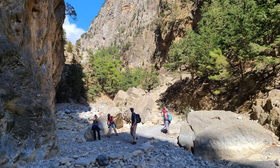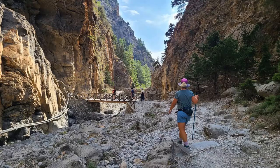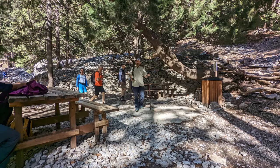The big highlight of the park is getting to the Iron Gates. Do we know why they're called the Iron Gates? We don't know why they're called the Iron Gates, but it is the narrowest part. It's only, again, about 3 meters wide, and it is the highest cliffs. It's incredibly dramatic. It is just beautiful, with the water rushing through, a breathtaking scene to be in the gorge at that point.